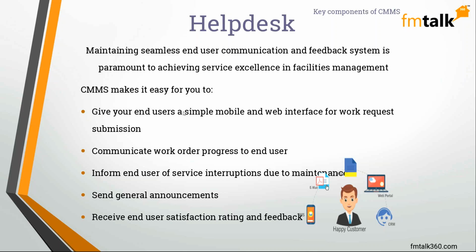You can use it to inform end users of service interruptions due to maintenance. For example, in a facility where you have a swimming pool and the swimming pool will be shut down for maintenance, it is paramount in service delivery and service management for you to inform your occupants, to let them know that the swimming pool won't be available within a particular hour, which is the maintenance period. So with the CMMS system, it makes communication and sending bulk notifications and bulk announcements to your clients a breeze.